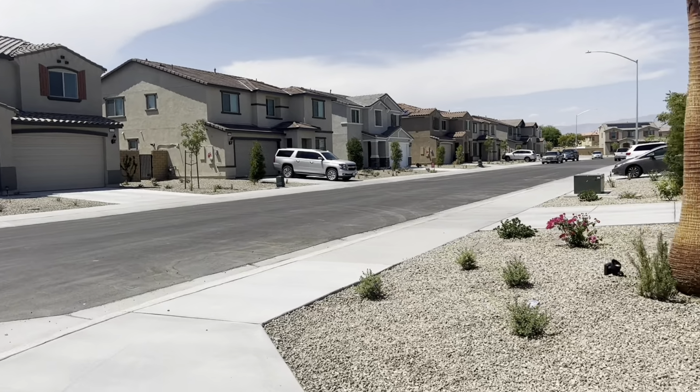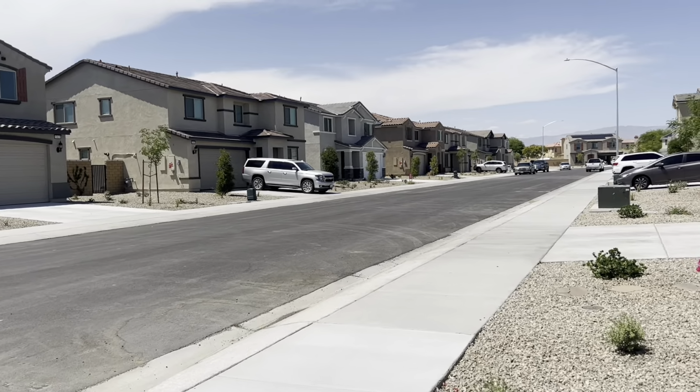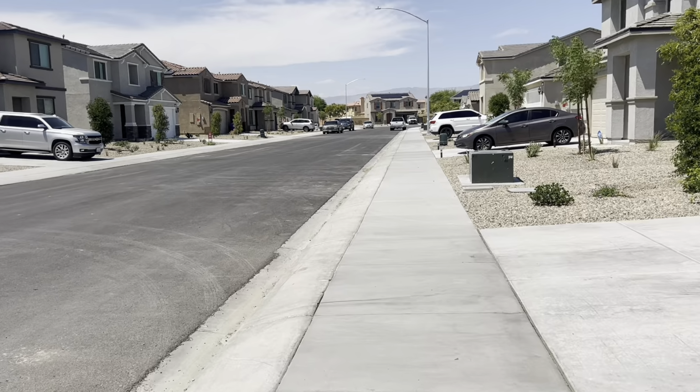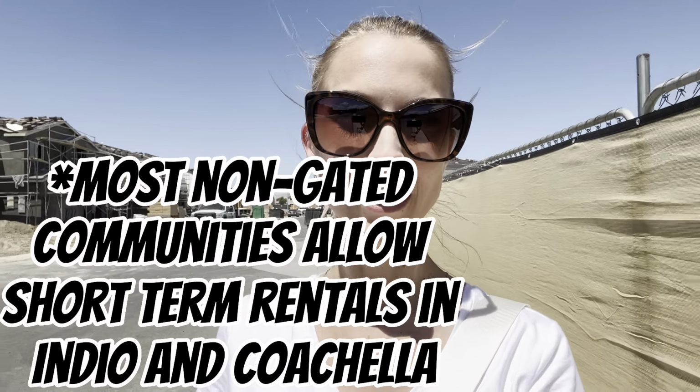You are allowed to do short-term rentals here. If you're an investor and you're looking for something like that, this is a great option. Coachella, or the music festival grounds, is probably maybe less than a 10-minute drive away. So this is a really great option if you're looking for a short-term rental investment-friendly property.